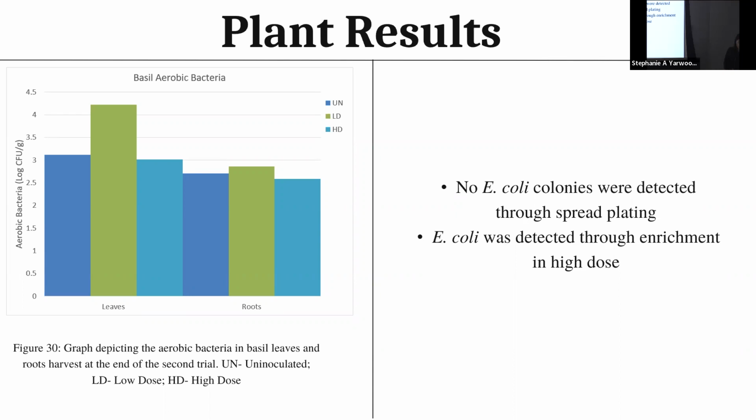The roots in general had lower aerobic bacteria population than the leaves, which could be due to the fact that the leaves are exposed to more oxygen and they're coming less in contact with the water, so that might provide a more ample environment, but we would like to expand more on this through further research. No E. coli colonies were detected through spread plating, but we were able to detect it through enrichment only in the high dose, so the low dose did not have any E. coli cells present.